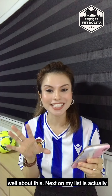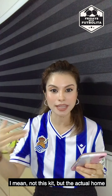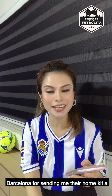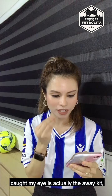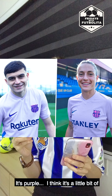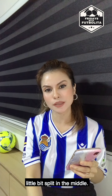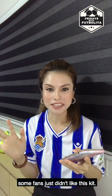Next on my list is actually a kit that was sent to me recently. I mean, not this kit, but the actual home kit. And once again, thank you so much to Barcelona for sending me their home kit a couple of weeks ago. But the one that also caught my eye is actually the away kit, which was beautiful, right? It's purple, or I think it's a little bit of a lilac color. Yeah, it's got fans a little bit split in the middle. In fact, there are some controversies about some fans that just didn't like this kit, right?